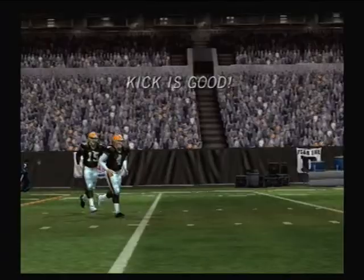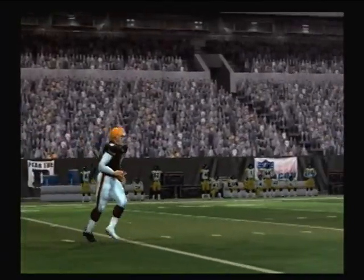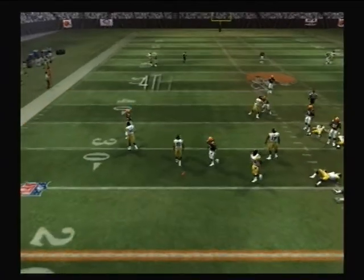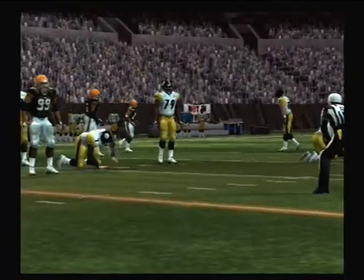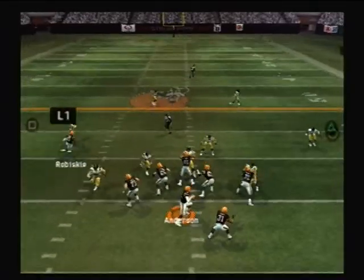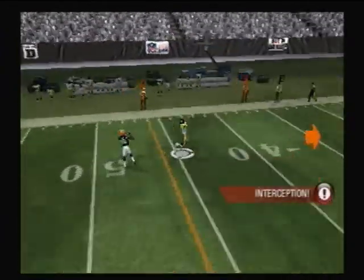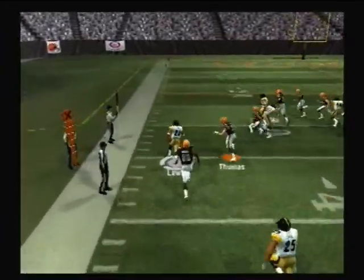And right down the middle. That kick goes right through the upright. Drops back to pass. Moves up. Short pass. Falls incomplete. Back to pass. All kinds of pressure. Lewis gets the pick. The 40.